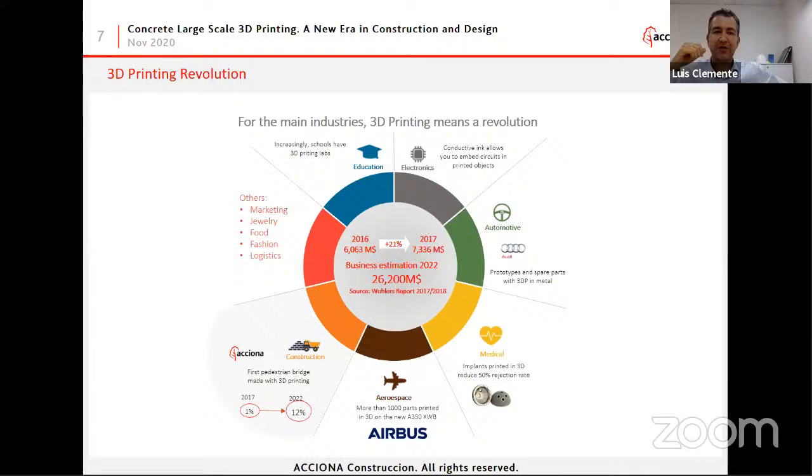In the medical sector, Juan already mentioned something related, electronics. Every single manufacturing sector is going to be affected, and it depends how they embrace this change, this revolution, if it's going to be a positive change, or if you try to stop it, most probably it's going to be a negative for the sector. So, and construction, of course, is not an exception for this.